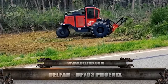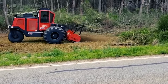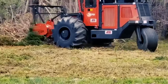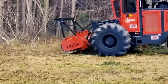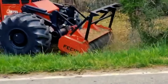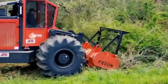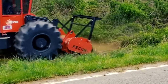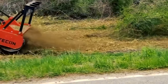Now let's go to Delfab DF703 Phoenix, a three-wheeled feller buncher designed for forestry and land clearing. Powered by a fuel-efficient 130-horsepower four-cylinder Cummins QSB 4.5 Tier 4 engine, it is able to properly showcase its amazing features, such as the zero-turn maneuverability, multi-stem felling capability, and soft footprint all contribute to minimize residual stand damage.